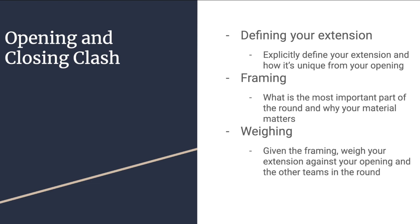So the first point that you should do is to define your extension explicitly against your opening and to explain how it's unique. So even if it's, for example, like the mechanism or impact extensions that we previously talked about, it's important to explicitly signpost this for your judges and explain why those missing mechanisms or impacts, for example, were important and why you should come out above your opening because of that. Because oftentimes without that explicit weighing, judges can often be left confused as to what you uniquely contributed as a team.